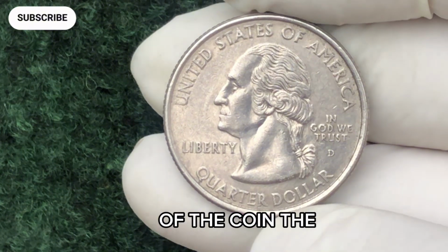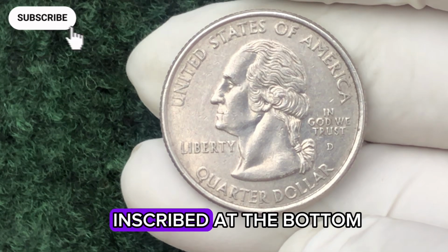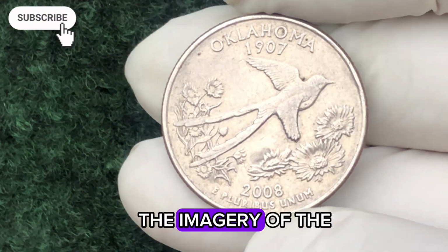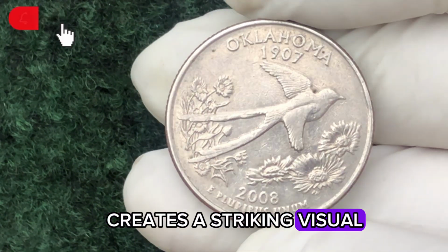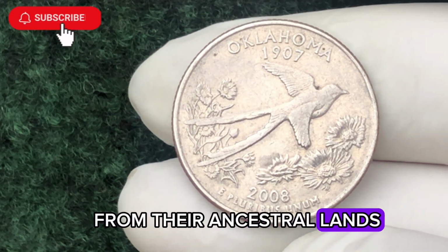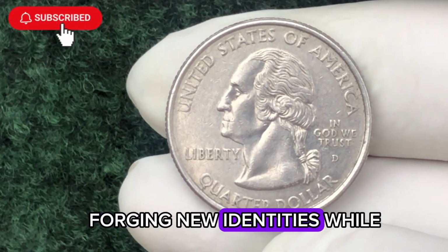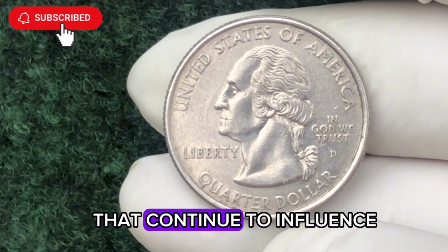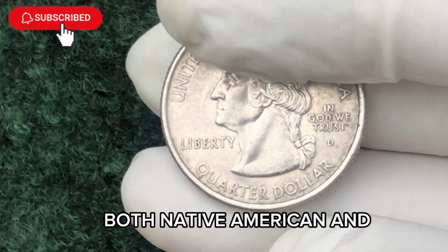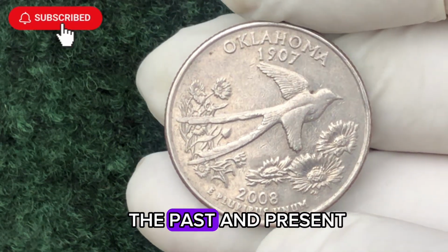At the top of the coin, the word Oklahoma is proudly displayed, while Native America is inscribed at the bottom, underscoring the coin's tribute to the cultural foundations of the state. The imagery of the horse and teepee creates a striking visual that speaks to the perseverance of the Native American tribes that were forcibly removed from their ancestral lands. These tribes, though uprooted, thrived in their new homeland, forging new identities while maintaining cultural practices that continue to influence Oklahoma today. The use of a horse, an essential symbol of both Native American and pioneer culture, further enriches the coin's significance, bridging the gap between the past and present.